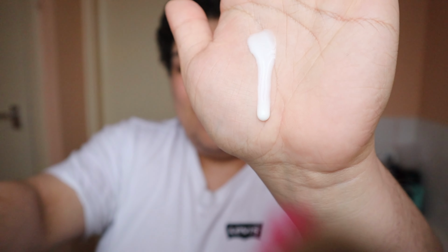This is what it looks like. The creamy neutral formula. Obviously, I'm not gonna put it on. But it's just something that I've been loving. And I really think you guys, if you've not tried Caudalie.